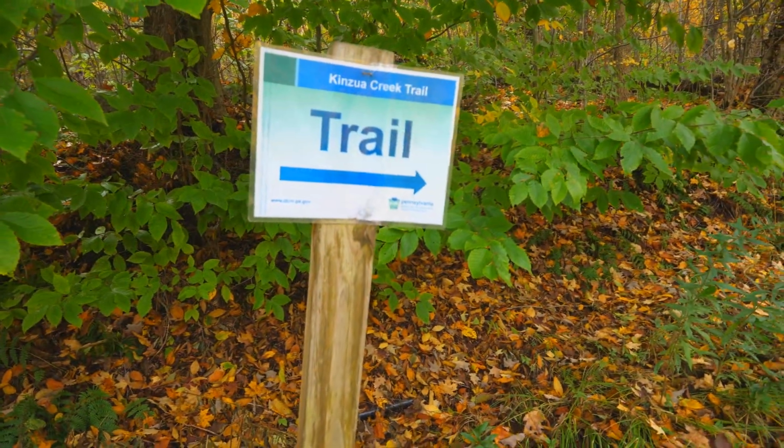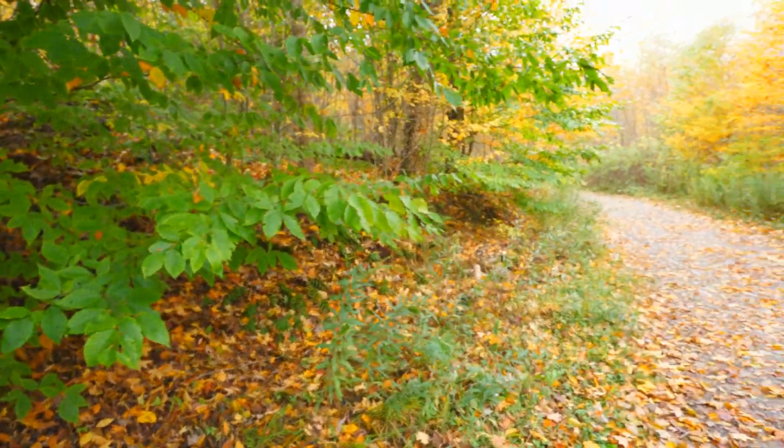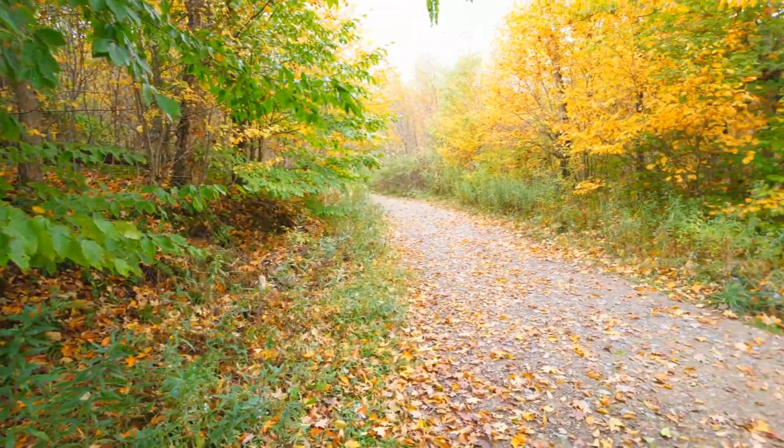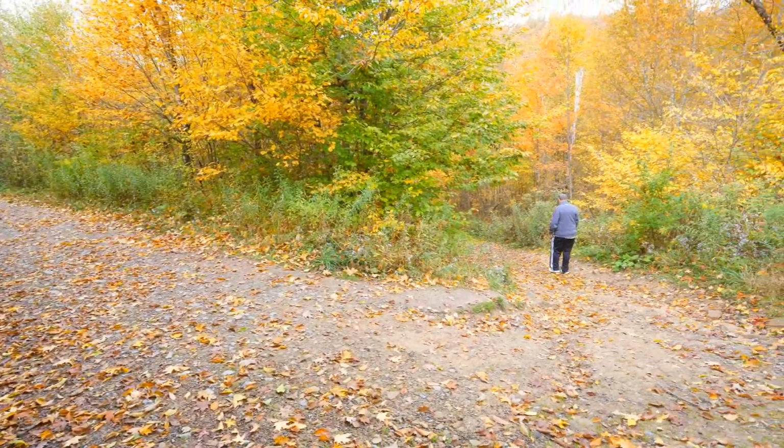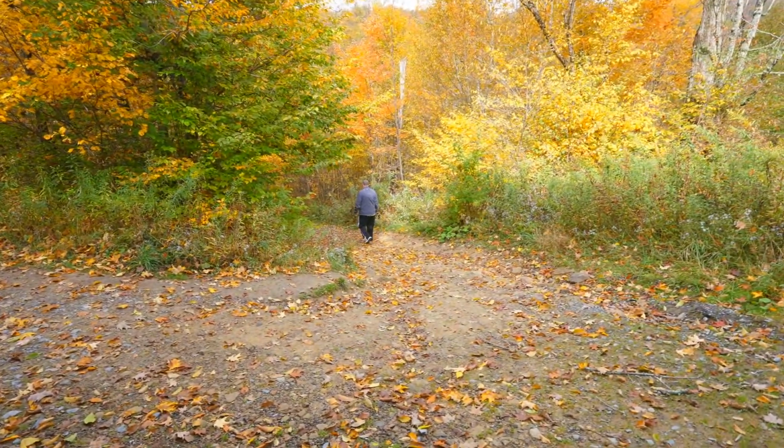Alrighty everyone, so we just walked along the Kinzua Creek Trail, which is right over here, and now we're heading down to the base where the F1 tornado destroyed the rest of the remaining railway. So let's go check it out.